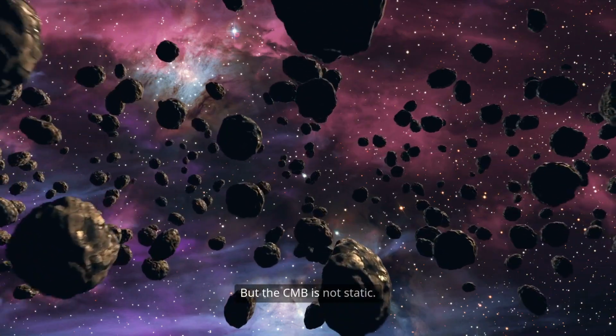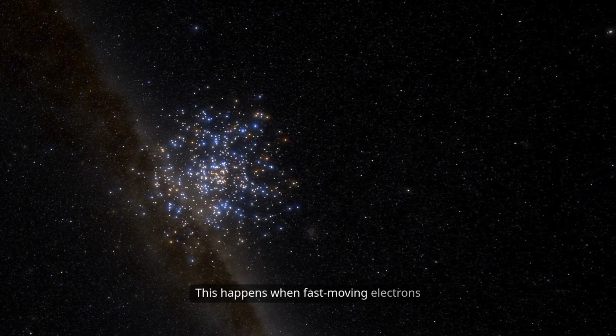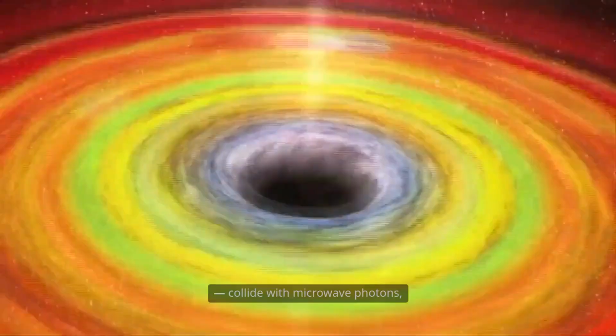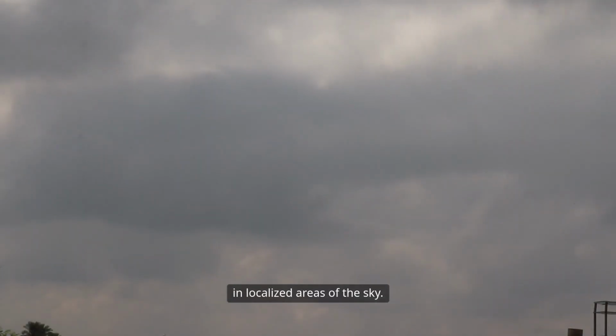But the CMB is not static. As galaxies evolve, their hot gas interacts with the CMB through a process called inverse Compton scattering. This happens when fast-moving electrons, typically found in galaxy clusters, collide with microwave photons, boosting them to higher energy levels. The result? Slight temperature increases in localized areas of the sky.